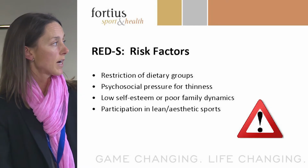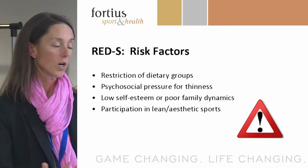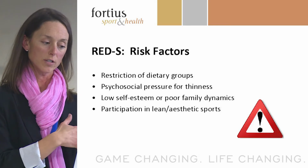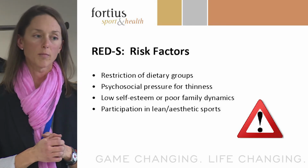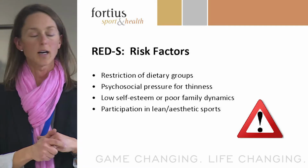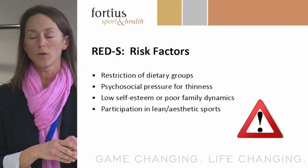Okay, so risk factors for reduced energy deficiency in sport. One thing to watch out for is sometimes girls, as they go into adolescence and their bodies start to change, they'll start restricting food groups. You know, I don't eat meat, I don't eat dairy, I don't eat eggs, that sort of thing. So sometimes that can be a risk factor to watch out for, that something's coming down the pipes. Psychosocial pressure for thinness, low self-esteem or poor family dynamics, and participation in lean aesthetic sports.